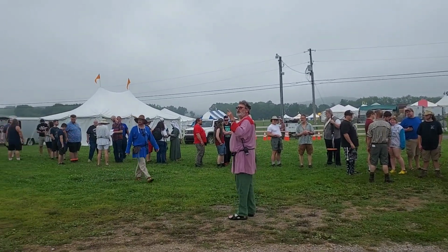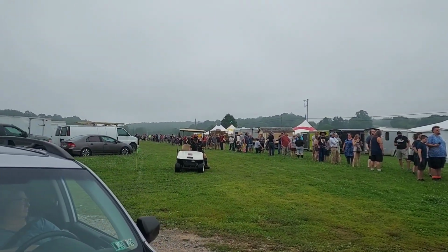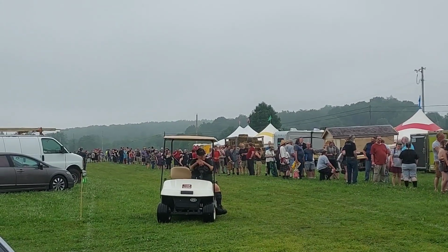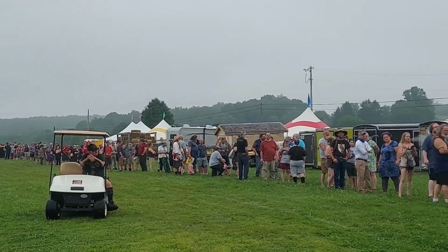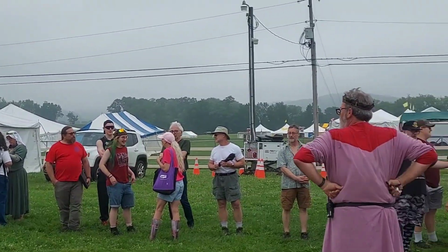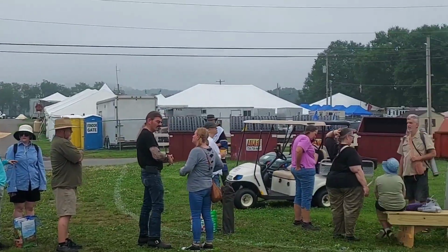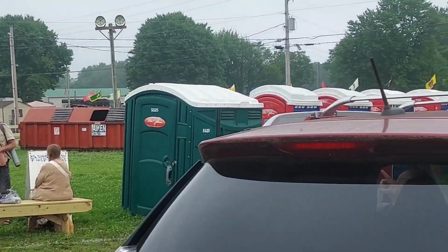We got 1, 2, 3. We get the one view wall, and then it goes straight along on here. These are just land agents waiting to get in for troll. Yep.